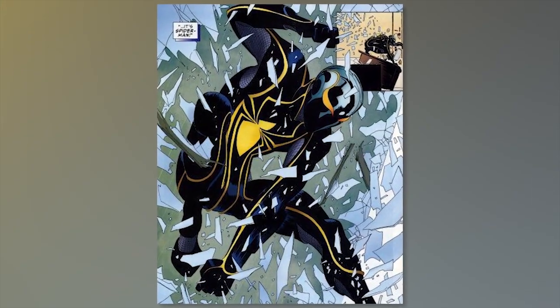The suit was used by both Superior Spider-Man and Peter Parker himself. It also came with magnetic web shooters which helped to block radio frequencies so that Massacre could not activate his traps from a distance.